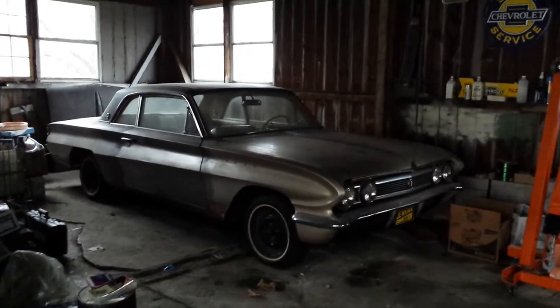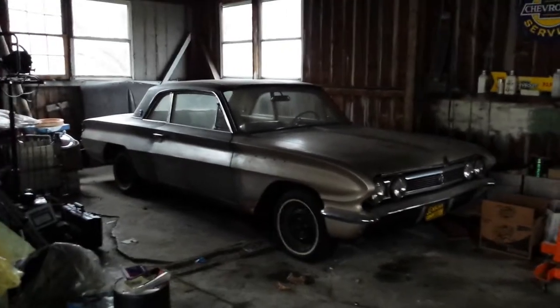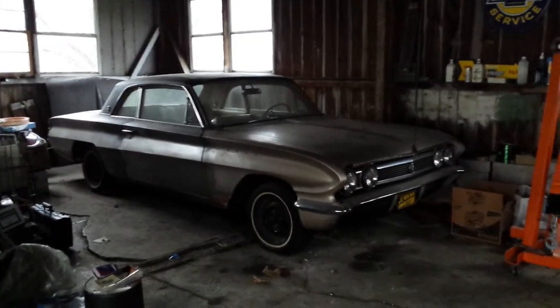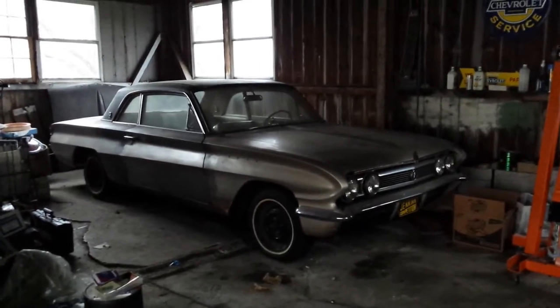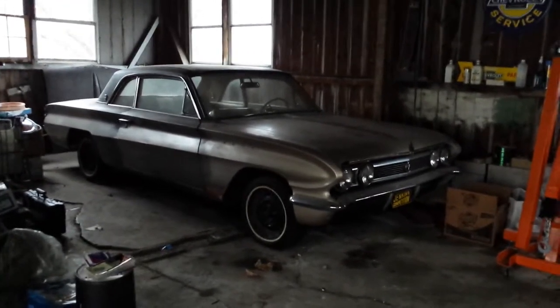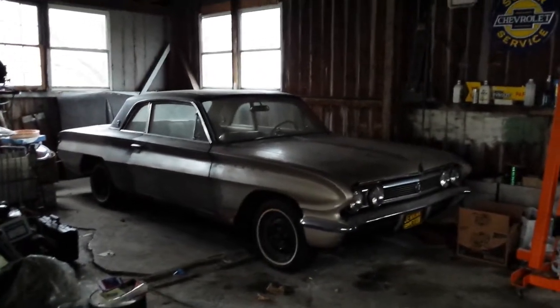This is a compact Buick. They only made them from '61 through '63. And this one has the all-aluminum 215 V8, high compression, four barrel. It's a pretty cool little setup. It's a pretty peppy car, actually.